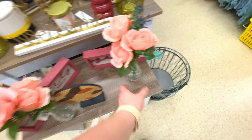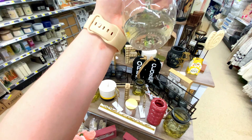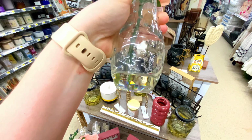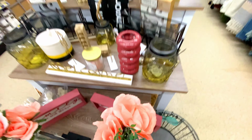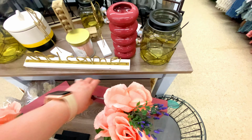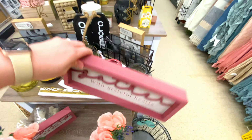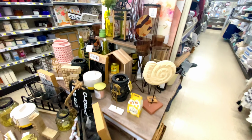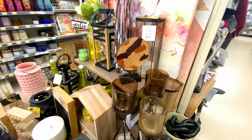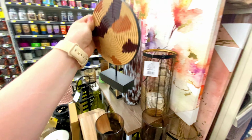But they have just some vases. I have this cute little floral arrangement. I just thought that was super adorable. I was having a hard time finding a price on it though. Okay, $6, but I was like, where is the price? Which isn't a terrible price for that. I think this gather sign was absolutely adorable. And then it just had some different random stuff everywhere, different abstract designs.